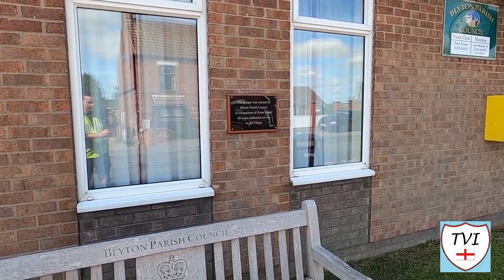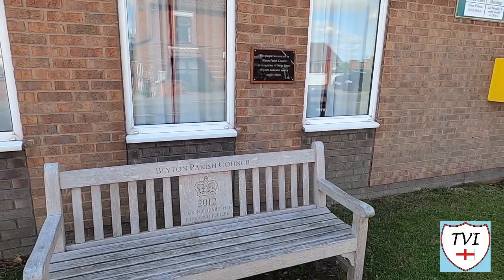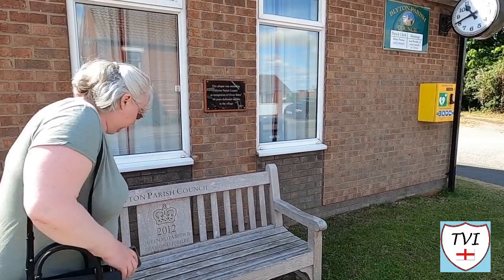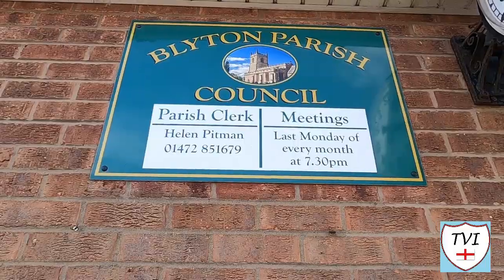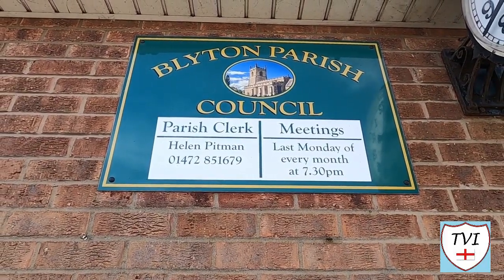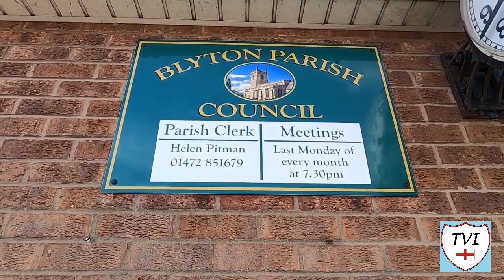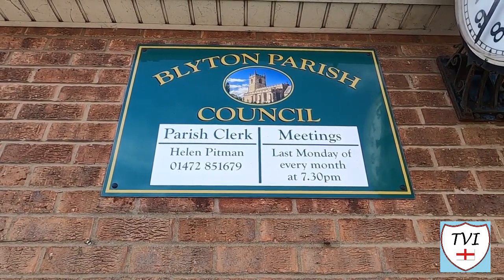Between that and the ice cream parlour is the parish office. It's got a few interesting things outside. Note the clock on the wall and the bench commemorating the Queen's Diamond Jubilee. The parish council has 9 elected members and it maintains, amongst other things, the War Memorial, Blyton Cemetery, the play area behind the village hall and the playing field at Sandbeck Lane.